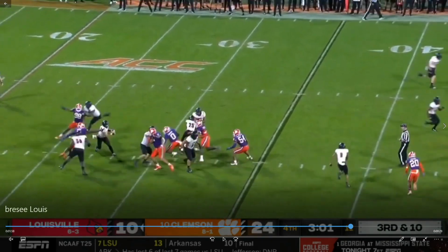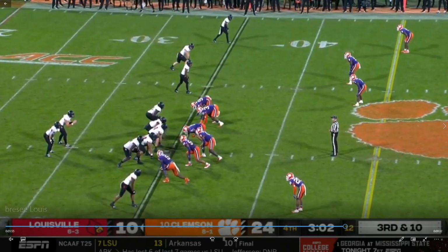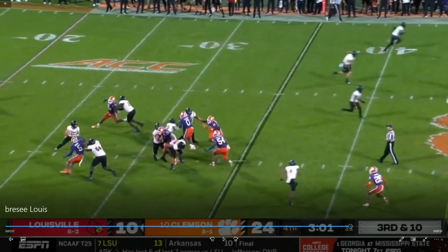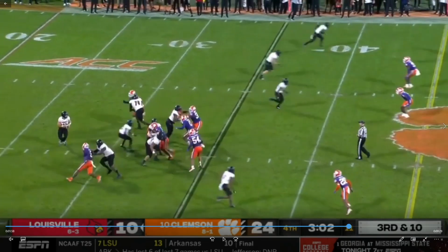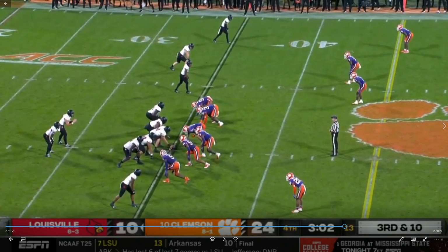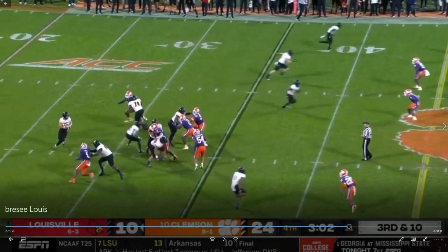Really like this play, man. 3rd down once again. Quick, explosive. 6 yards, 7 yards deep in that backfield. Quarterback's in shambles back there. Doesn't know what to do. They're coming off the edge. They're coming from everywhere. I think everybody just won their rep on this play.